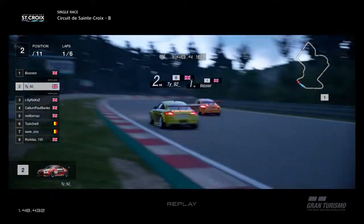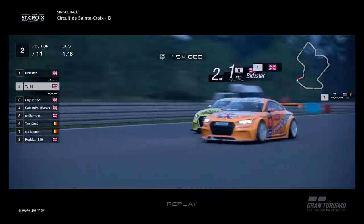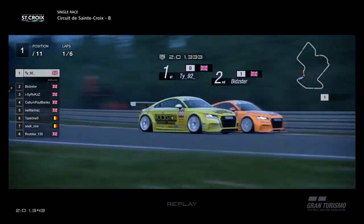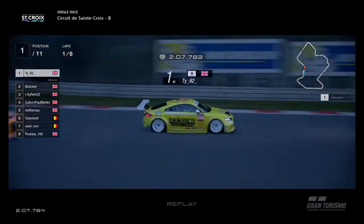And Jamo goes backwards as we all come down towards the hairpin, up the little rise. Bidzster going for the lead then. Bidzster going for the lead into the hairpin. Takes the lead from TY. But TY's fighting back on the outside. He's got the overrun. But can he carry the speed around the outside? He'll be brave to go side by side through here, but he's doing it. And he's just about going to make it stick as Bidzster has to fall back to second place. Good job there by TY.